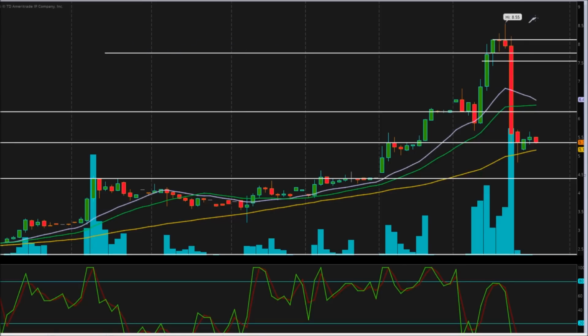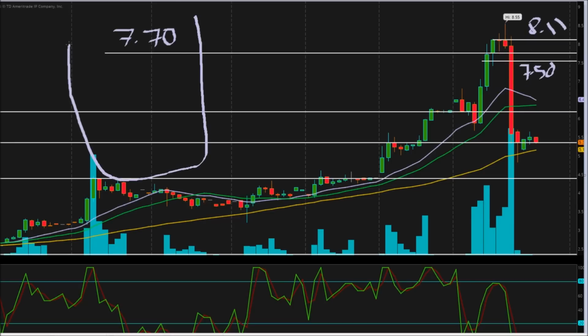Right away we have $8.11 for that top intraday level. Then we have this longer line here, which is going to be $7.70. And for that final intraday pivot point, we're looking at $7.50. So we have both intraday levels here. The rest of our pivot points I'm going to label right over here, falling in line with this area.